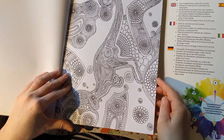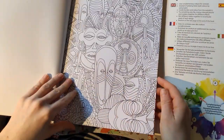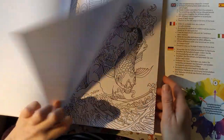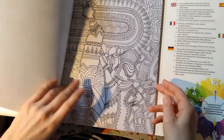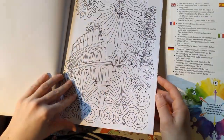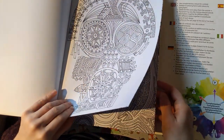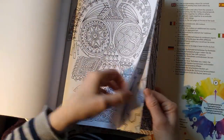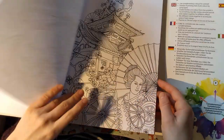So they're just in different styles, so Aboriginal, Incan, African, Japanese. But they're still quite pattern-like rather than being actual pictures. So yeah, these are good.